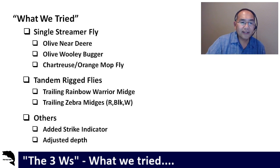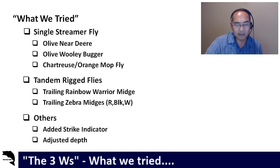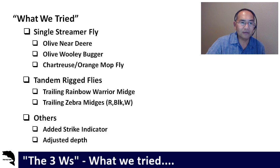The other thing is adjusting for depth. We started out with initially about 2.5, 3 feet. We saw that we had them coming up but turning away, so we decided to drop it. We dropped it down about 5, 6 feet, with a heavier fly, and that got it down to the depth we needed. We could see the reaction of the trout: they would look at the lead fly, we would see them come, then they'd turn away, and shortly after we'd get a hit on that trailing fly.